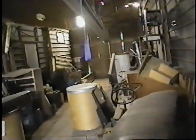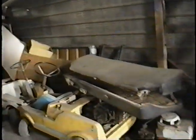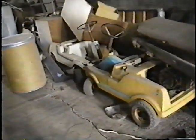There's an old lawnmower. Yeah, there's a rider. That's another one of those electrics. Yeah. Not good for much. Looks like they got a gasoline engine on it when they were trying to convert it. Partly converted. Yeah. Here's old window frames, but I need a door.